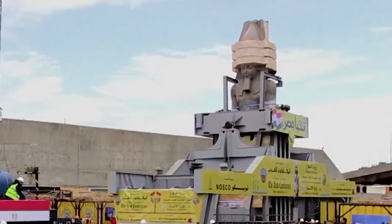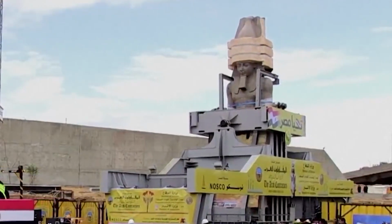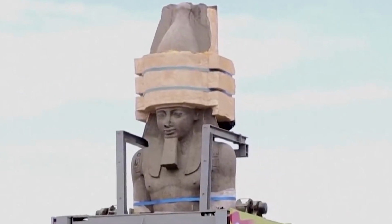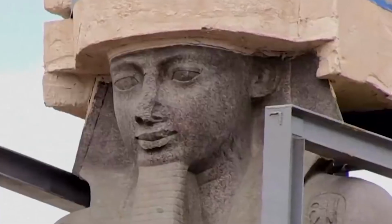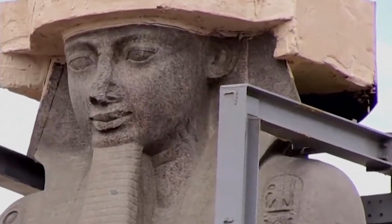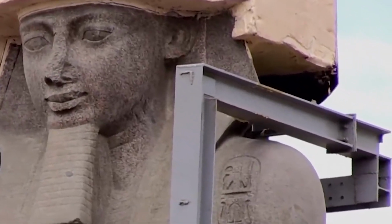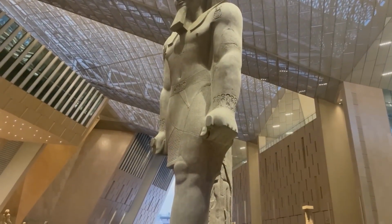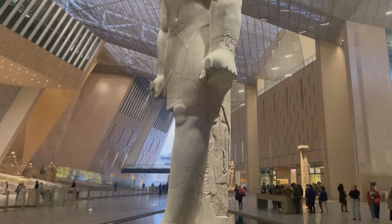One of the most exciting moments happened in 2006, 4 years before construction ever started. The famous 3,200-year-old statue of Ramses II, towering over 11 meters tall, was moved to the site. This colossal statue was chosen to be the centerpiece of the museum, ready to greet visitors as they walk in.